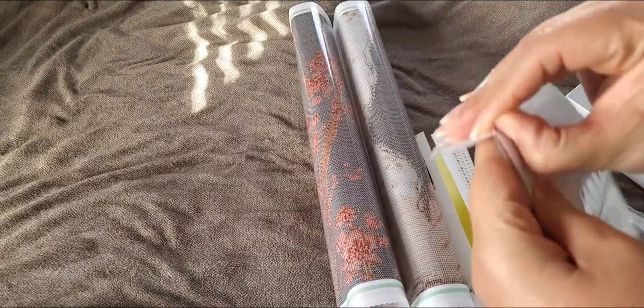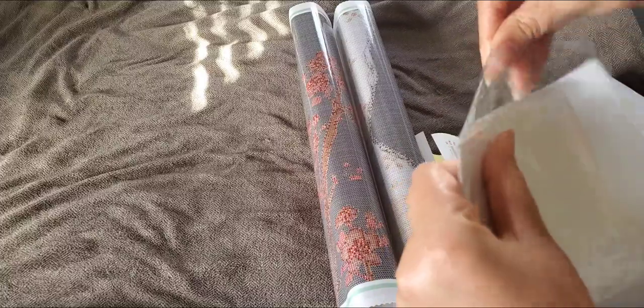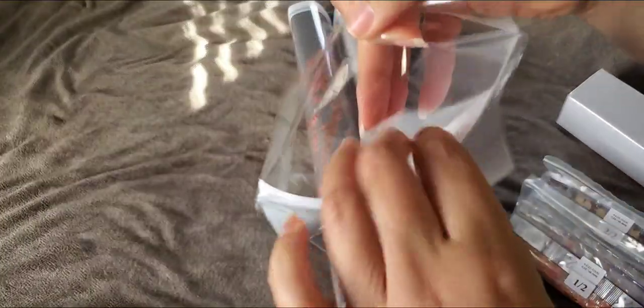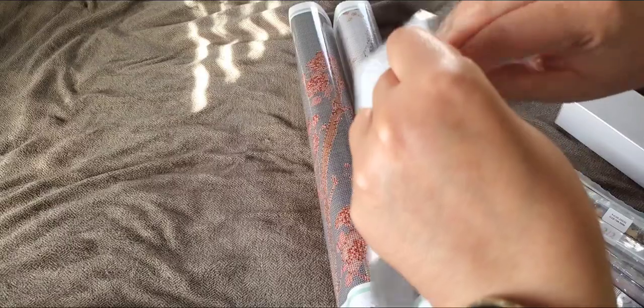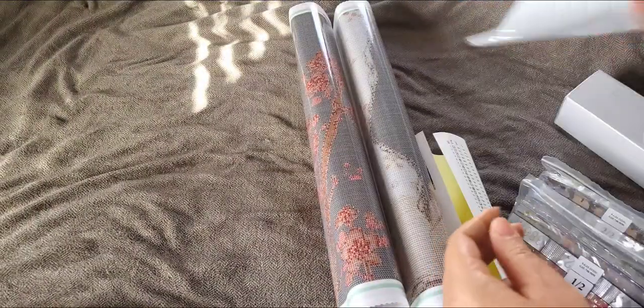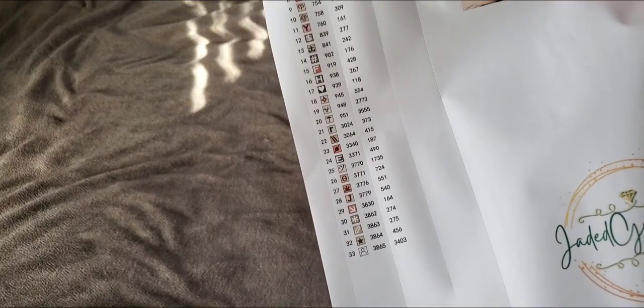What is this? Is this a release paper? It is. Both sides feel glossy, so I guess you won't be like me and accidentally put the wrong side on the canvas. That's pretty cool. I like that. And then we have the inventory sheet. Well, not quite inventory sheet, but the stickers.